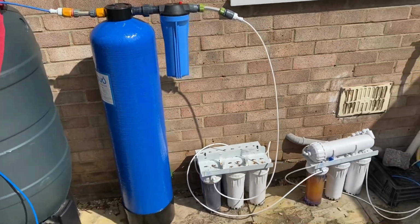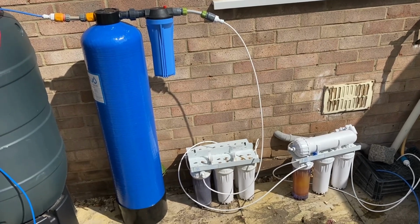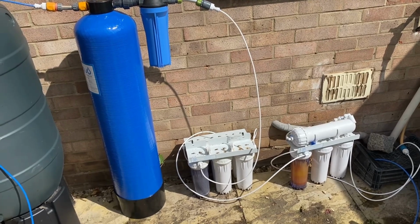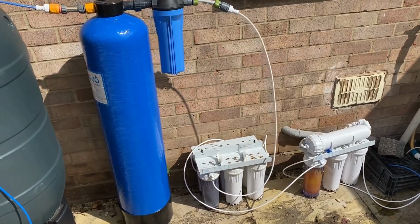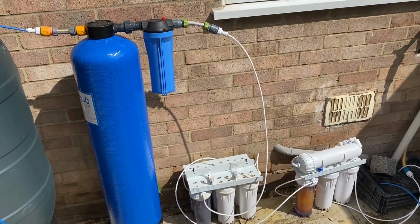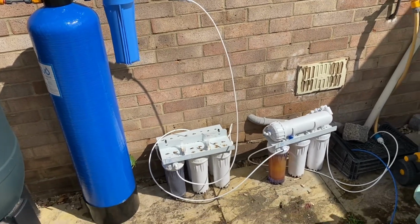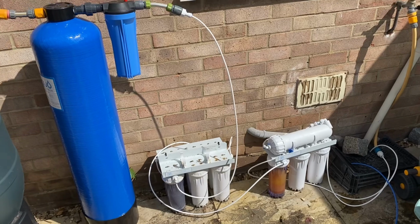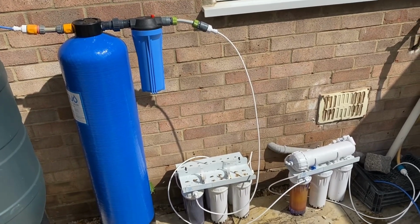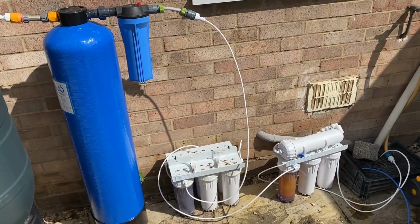So hopefully this will seal the deal, but it's not going to be very quick water because I'm running it through the RO, but we'll just have to try it out on the fish tanks first, I think, and then use it on the pond. So that's my new water purification system. Catch you in a bit.